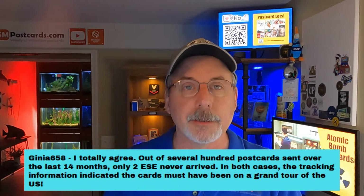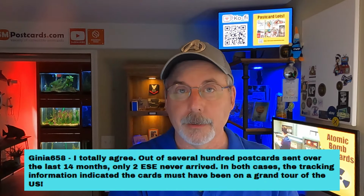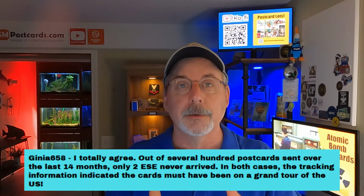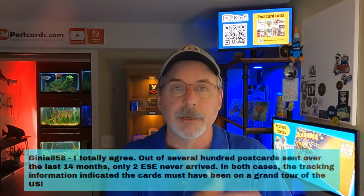If it's lost or damaged, and you use eBay standard envelope, you can get your money back. You just need eBay standard insurance to get that. You put it in after 30 days and before 90, and you get all the money back. So there's a lot of pluses to it. In both cases, the tracking information indicates the cards must have been on a grand tour in the U.S.